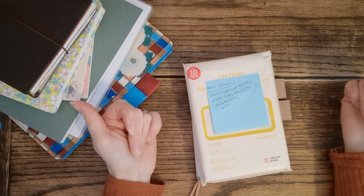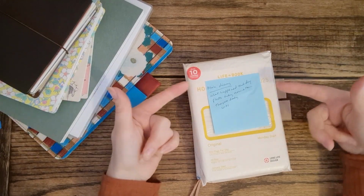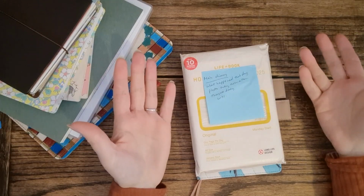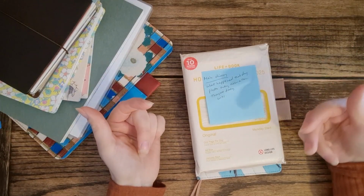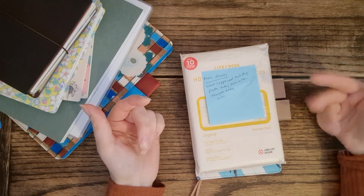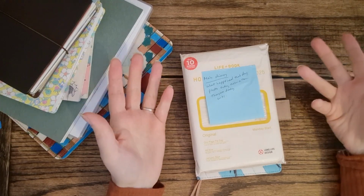Obviously I want to decorate the journal as well. I have bought a full year one, so I don't know how that's going to go, but we'll see. And if I haven't got much to say about the day, I want some thoughts in there as well maybe, and some lists.